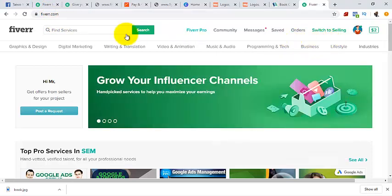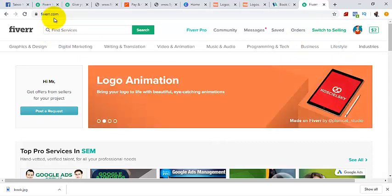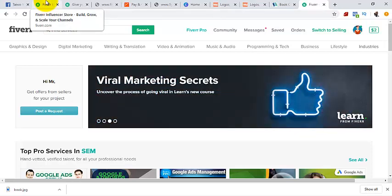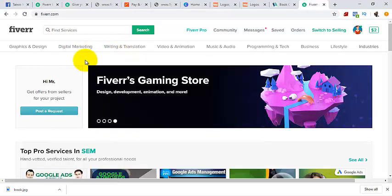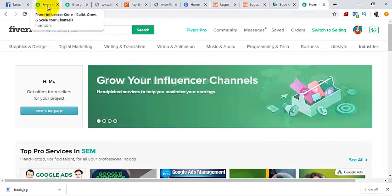Then you have to select a particular username. I'd suggest you use a catchy username, something that will be posh, that will be slick. You don't just use your name, your local name. Just use like a digital marketer, best designer. Just use something people would be able to relate to because it's a global website.